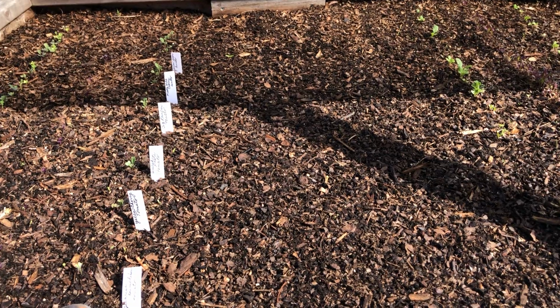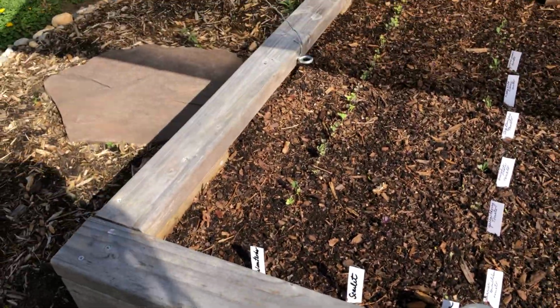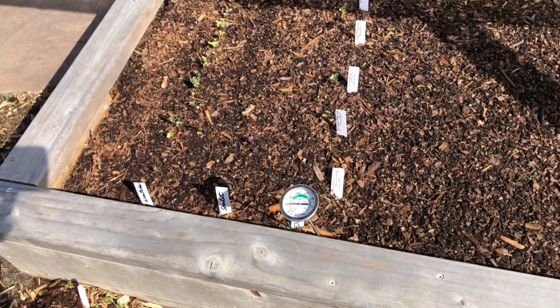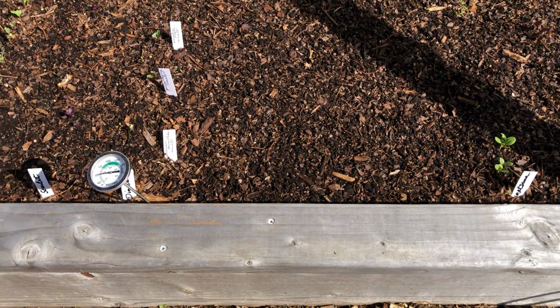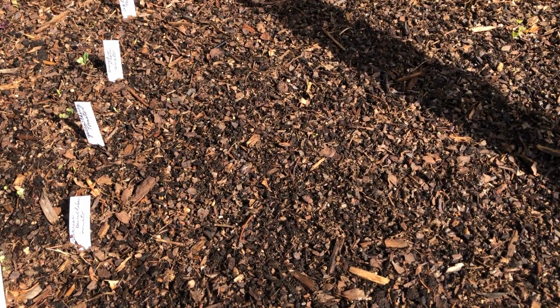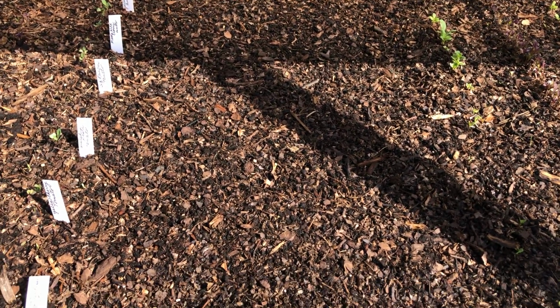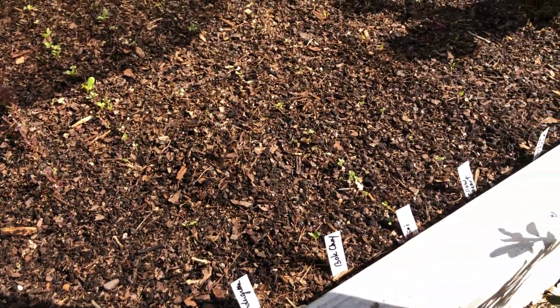And I'm growing them out here, and every night I close this and I maintain the temperature. The soil temperature on the top is about 80 degrees, so that's what the tomatoes like. So I expect that these tomatoes are going to start popping up any day now. They're not here yet, but I planted them only 3 or 4 days ago, so we've got a couple of days on that. So I got some more greens here.